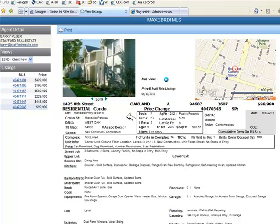$99,900. This is out in West Oakland. Turns out it's a BMR unit. It's a below market rate unit. One has to be below a certain income level, qualify through a particular lender.